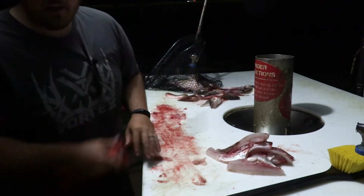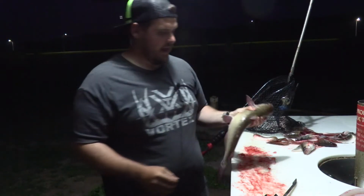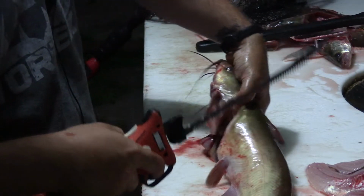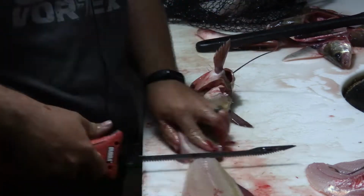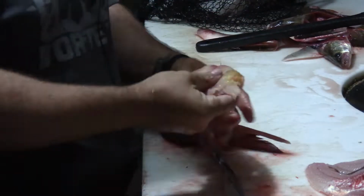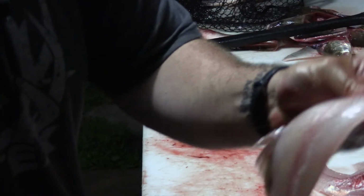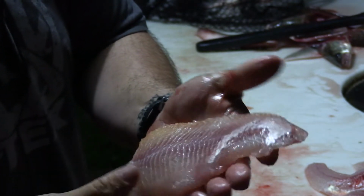Okay, 5 walleyes done. We are going on to catfish. So we're just gonna knock the sides off of this kind of like you would a walleye. First thing you notice, walleye meat is really white, nice. Catfish meat has kind of a yellow tint to it. It's got a lot of bloodline back here. We're gonna take that off before we cook it.